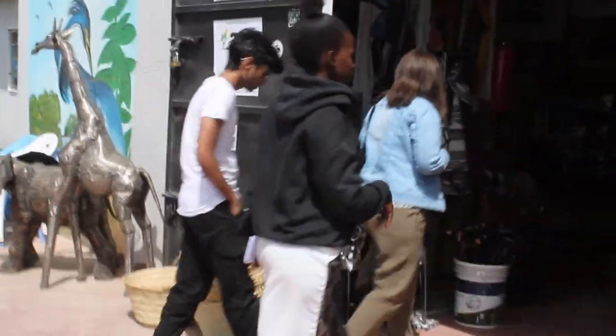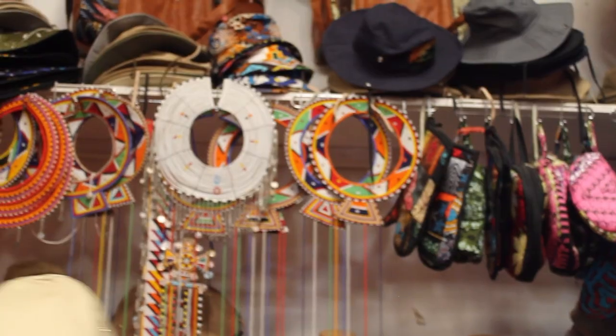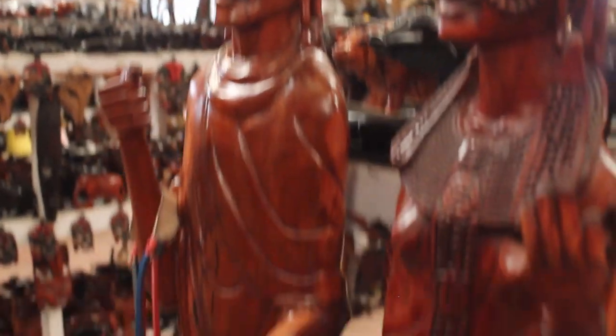Fastest animal. Oh, this is a gift shop. Very big. Wow. Amazing. Thank you. This is so pretty. Oh, this is beautiful. Design and art. Oh my God. This has just everything in one spot. Have a look at that.